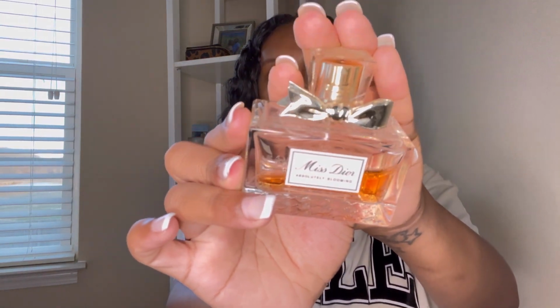This next one is from the House of Miss Dior. This is the Absolutely Blooming. Talked about this one. Like I said, this one smells really good, really good. However, I'm going to be tossing this one. This one turned on me. The scent turned and the color changed.